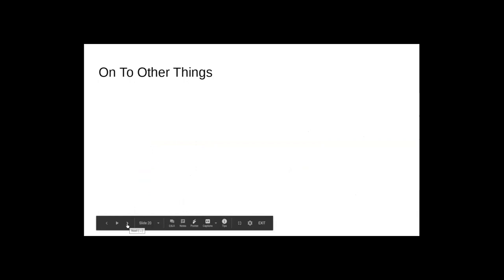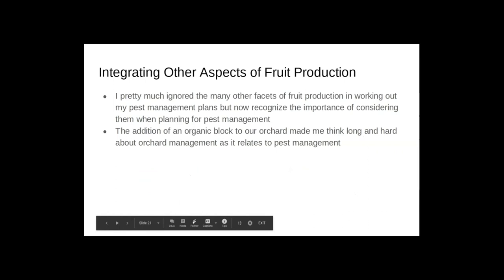So that's kind of the evolution of our spray program. And I want to talk about integrating other aspects of fruit production into your pest management plan. I pretty much ignored the many other facets of fruit production in working out my pest management plans, but now recognize the importance of considering them when planning for pest management. 7 years ago, we added an organic blocktail orchard, and it made me think long and hard about orchard management as it relates to pest management.